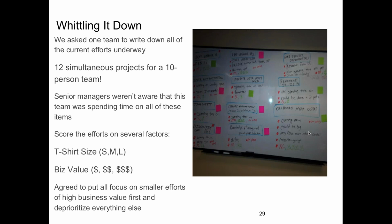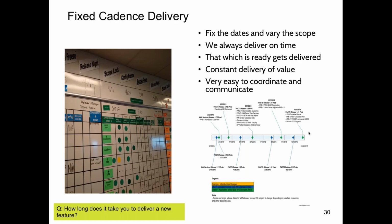And a lot of times teams will have too many things in process. This is an example where it's a team that has 12 simultaneous projects for a 10-person team. The program level wasn't even aware that this team was being split so many different ways. Making that visible at the program and portfolio level, we came in and brought the program managers in and said, we need priorities. We need to concentrate on no more than 4 or 5 things, and we want to put some stuff on hold to focus and get those 4 or 5 things done. What do you want us to focus on?